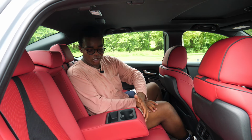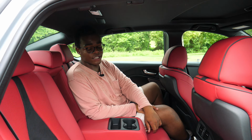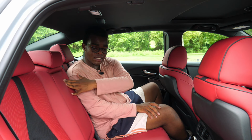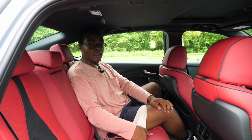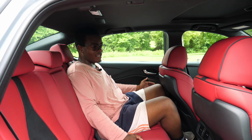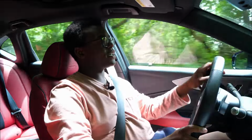They've also thought about people's arms having somewhere to rest, and their phone can sit somewhere here too. There's also 2 cup holders, and this armrest again is pretty soft and pretty nice. The rear seat is soft as well. There's plenty of thigh and lower leg support. The rear seats in this are not heated, but they're perforated, and it's a nice rich red leather, so I like it. So welcome to the driving experience of the TLX Type S.